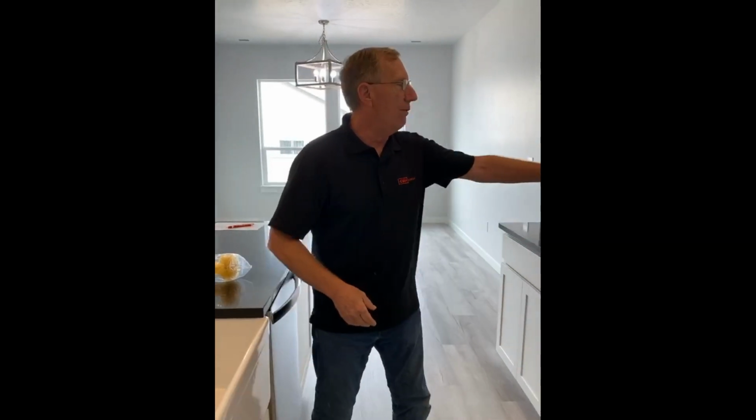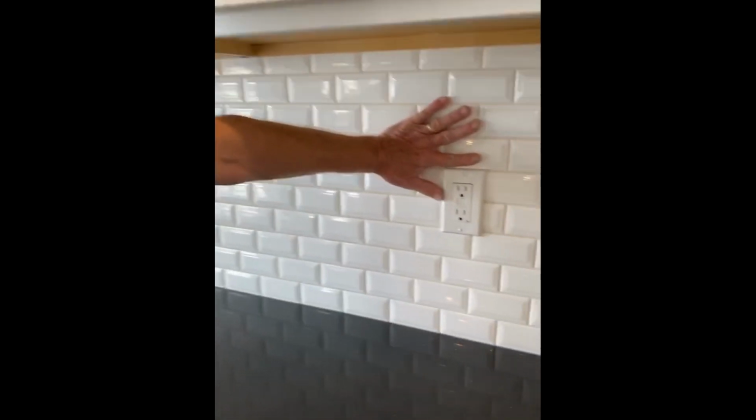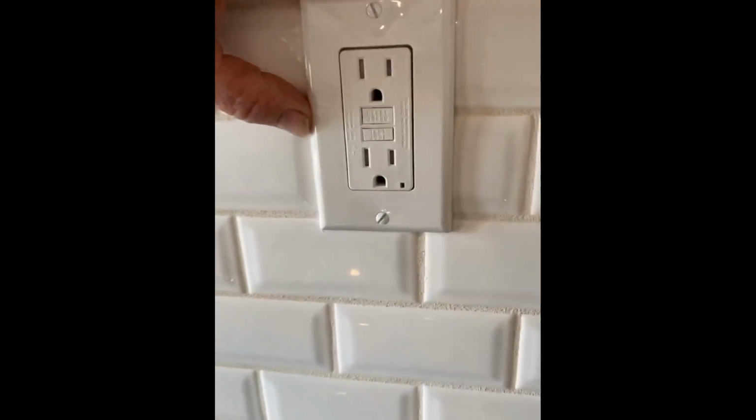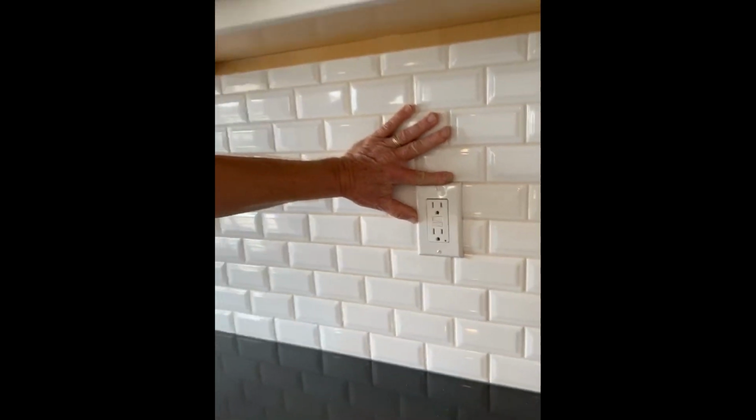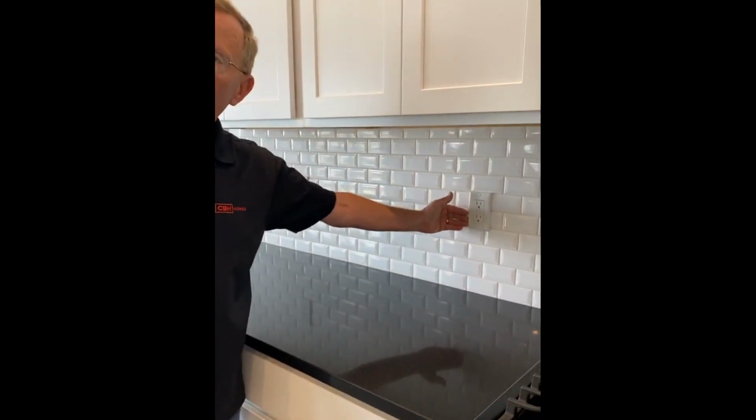So speaking of safety, let's go to a GFCI. GFCIs, you'll see them anywhere in your kitchen area, okay? You'll find them in your bathroom. You will find them in your laundry room. Let's think about this. What does that have in common? Anywhere there is water, you will find a ground fault circuit interrupter.